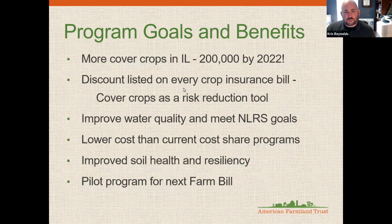So we set out to put forth some potential program goals and benefits. Obviously, we knew that we needed to get more cover crops on the ground. Could we get 200,000 additional acres by 2022? Could we start to see farmers thinking differently about cover crops by associating them with crop insurance and by listing them on crop insurance bills? How can we get farmers to think more about cover crops as a risk reduction tool by making their soil more resilient? Obviously, improving water quality was a big goal as well, and working with the nutrient loss reduction strategy. When the NLRS came out in 2015, there was no new funding that had been allocated for any practices that were listed in the strategy.